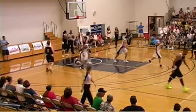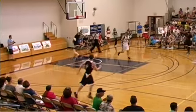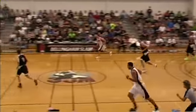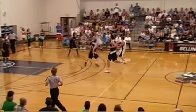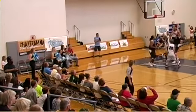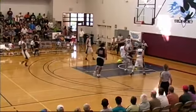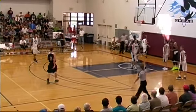2-2 on the long heave. Guess who's down on the other end? It's broken up. Stolen away. Intercepted by Jacob Stevenson. Kick it back out. Chaz Cock for 3. In and out. No good. Rebound Wolfinger. 35 seconds left. 140-107. All Bellingham. Lucas with it. Drives down inside the lane. Blocked from behind by Hafford. Foul going to be given up here by Paul.